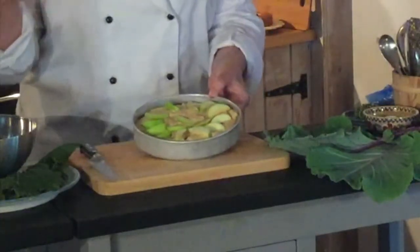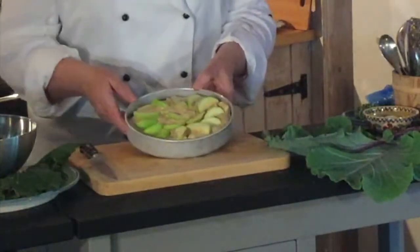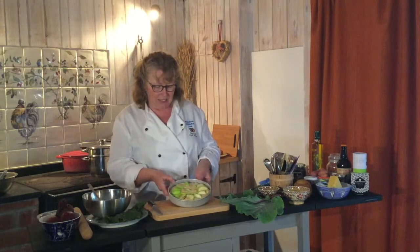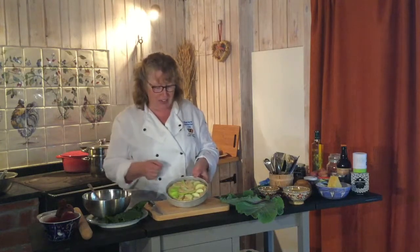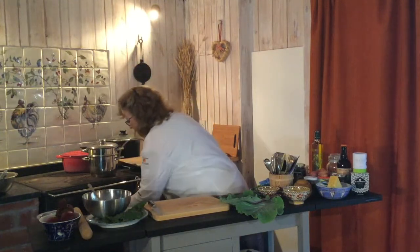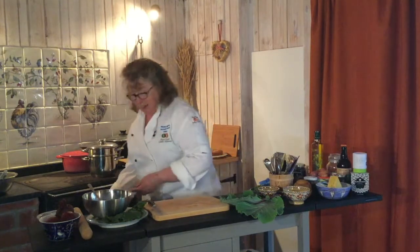Local butter, of course, local eggs from just up the road, and you can get Scottish flour. You can get wholemeal flour just around the corner up at Scotland the Bread near Ely, but you can also get white flours milled in Scotland as well. So that's going into our log stove here for 15 to 20 minutes.